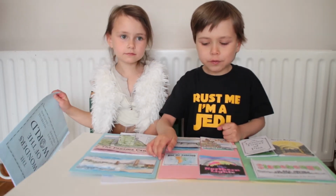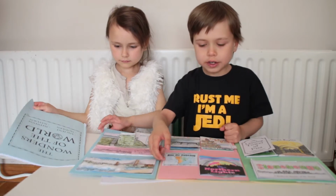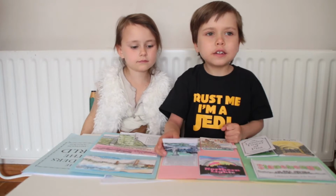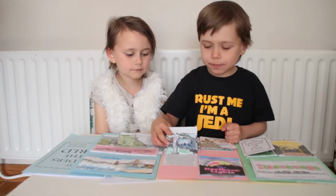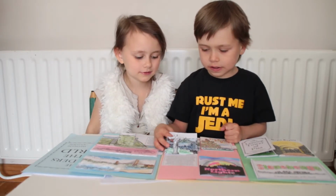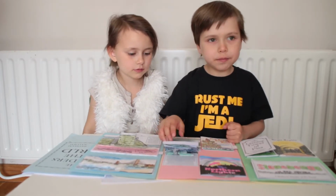The harbor of Rio de Janeiro. That's in Brazil. The southeast coast of Brazil. You open up, there's another wee pop-up. That's a statue. So it tells you a bit about it here.